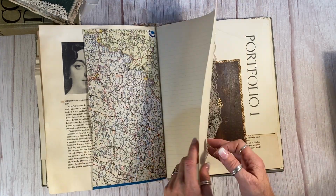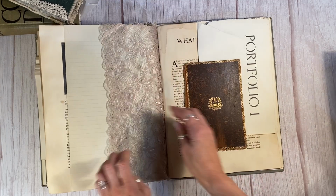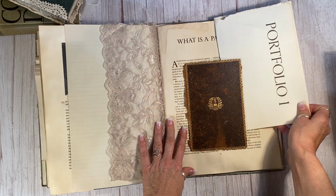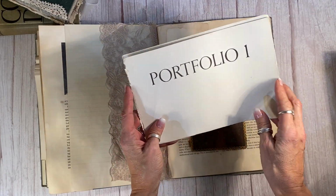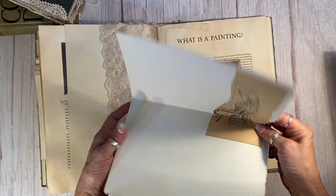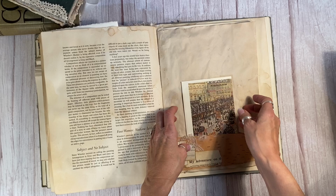1955 American Road Atlas. This came from the 1920s blank work paper. This is the leather cover of an old book that disintegrated. I could not reuse it. And this is from this book as well. The portfolio page had a tear, so I just repaired it with another piece of vintage paper. I'm getting there, I'm getting there.